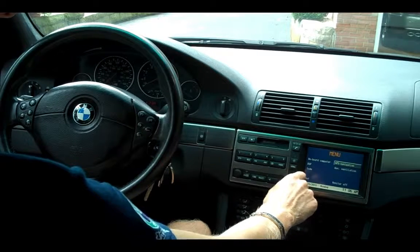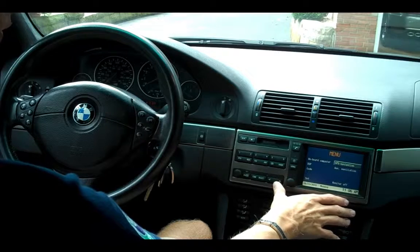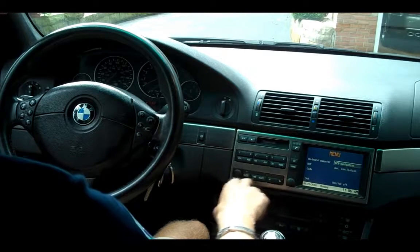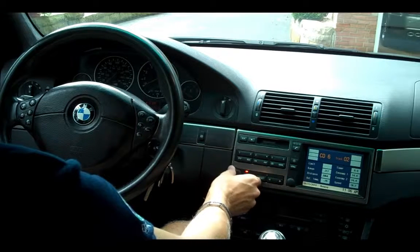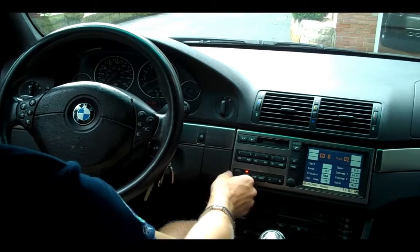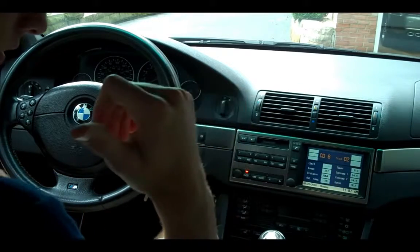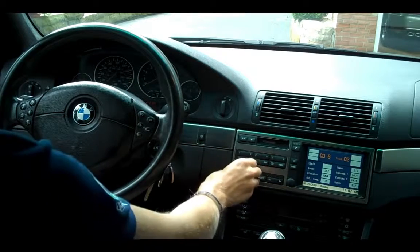You can have your ventilation on here, onboard computer. That's going to tell you all of your gas mileage, your range, all that information. Nice setup here. You can switch between your FM, AM radio, your CD player. The sound system in here is not bad. You know, it's nothing to brag about, but it's not bad. There are speakers all over the place. There are 2 here in the front, 2 on the door, and then several in the back. As far as amplifying the sound, it gets pretty loud.